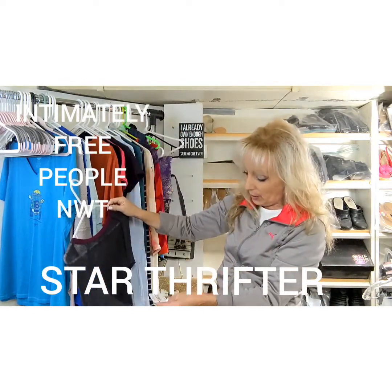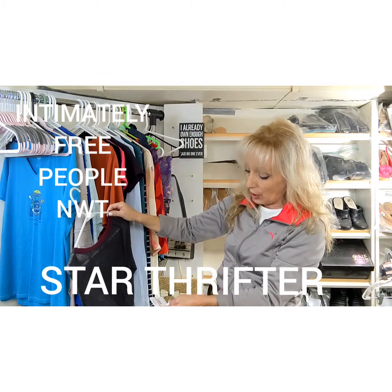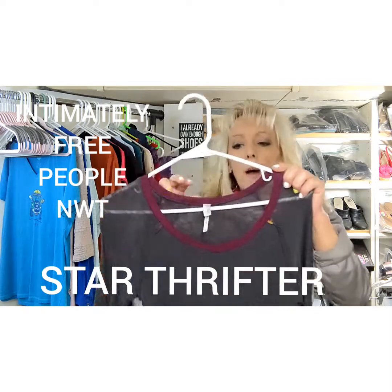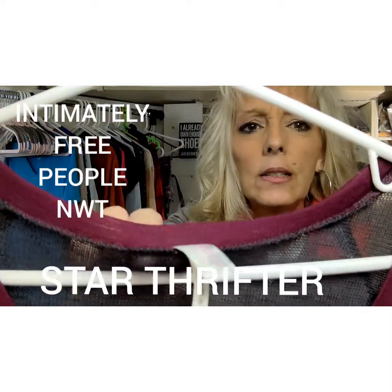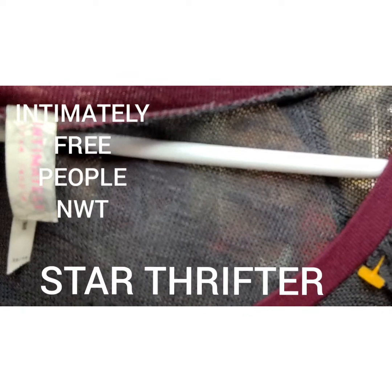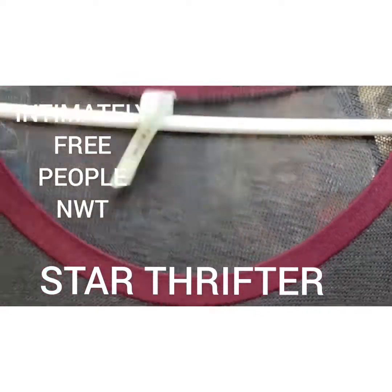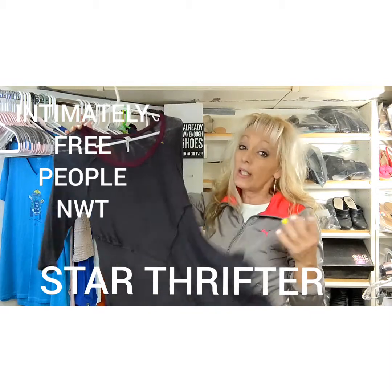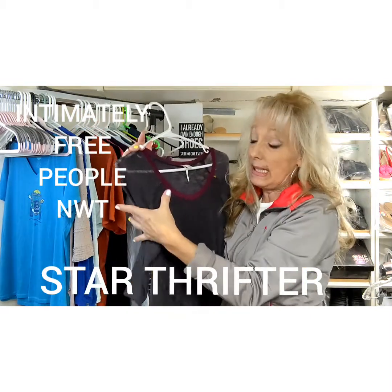And this was $40 brand new, right? And this is a Free People tag on it. But anyhow, that's what their tiny little tag looks like. It's called Intimately Free People. But it was $40, and actually it's kind of cute. I might use thermal on this, and their thermals do sell, especially if you get the detail cuffs.